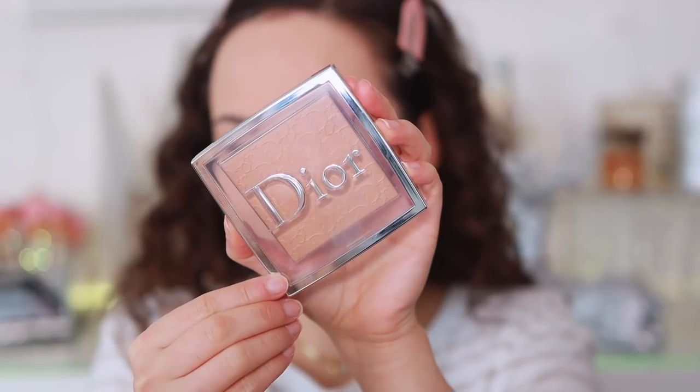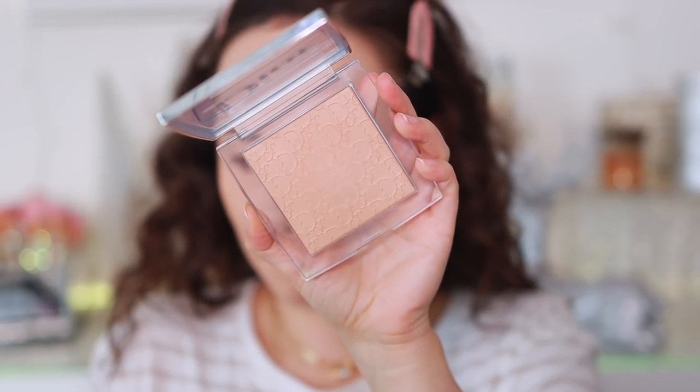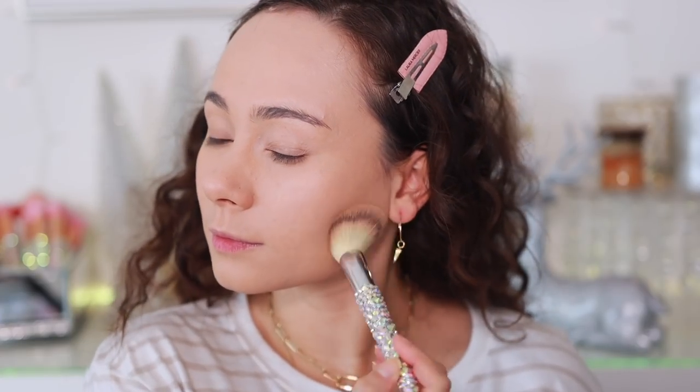The last powder that I want to talk about is my no makeup powder. Okay, this is a no powder powder. A lot of people love this. This is the Dior Backstage Face and Body Powder No Powder, because when you put it on the face, it literally does not look like you have on any powder. It sets your makeup without getting rid of the luminosity underneath. So if you struggle to hold the glow in your makeup after you set your makeup, this is perfect.